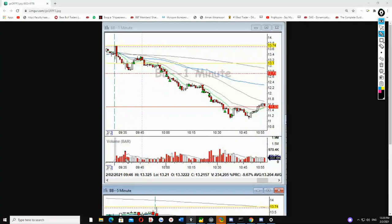There is increasing volume at the low of the day, which is almost double, which is climactic. And this is an indicator not of a reversal. It's an indicator at least that a pullback might be happening. Now, this is not bad. I like that you got yourself out.